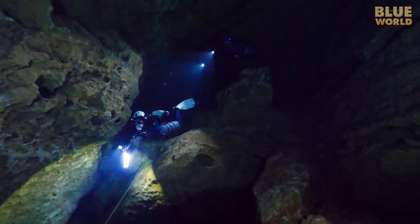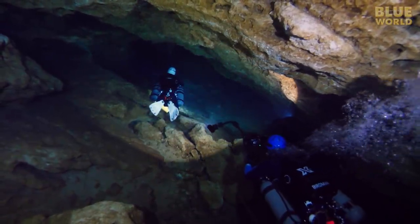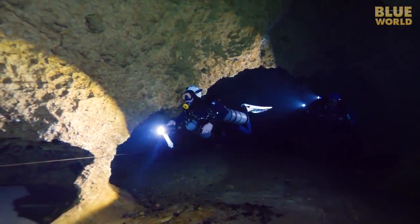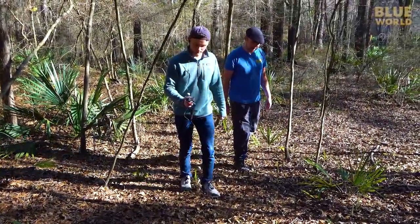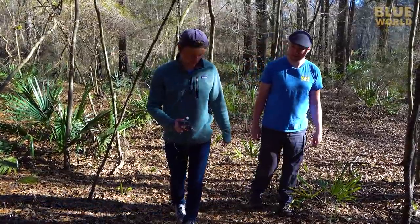We reach a section of the cave that angles down much deeper. We know this will make our signal weaker, so we can only hope that the Zachs stay on the same heading until they pick us up again. It's getting weak. It's getting weaker. It looks like they're going this way.